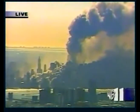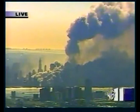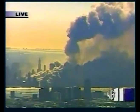We want to just take you through this. It's live. It's right before your very eyes. The World Trade Center is gone, ladies and gentlemen. Both buildings collapsing.